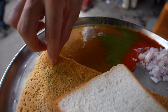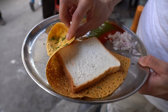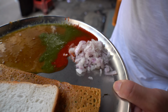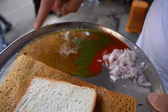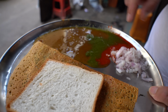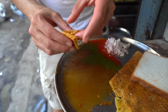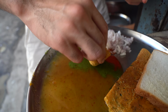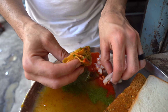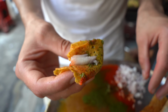Look, this is a chickpea pancake. It's like an omelette with lots of herbs, I guess coriander, chili, piece of bread, and then you got red chutney, green chutney, and I think this is a tamarind and some fresh onion. Let's grab a piece. Let's dip it into these lovely chutneys. A bit of onion in it. Okay, look. And buon appetito.